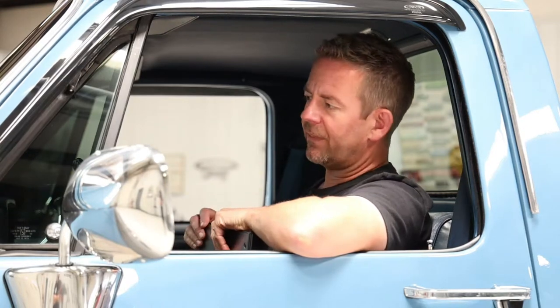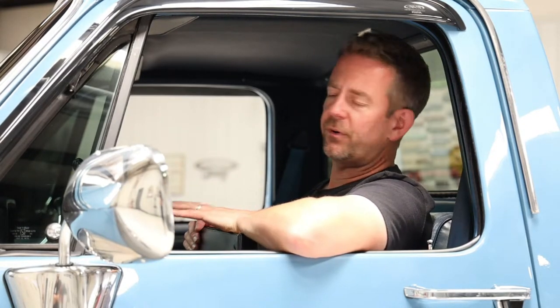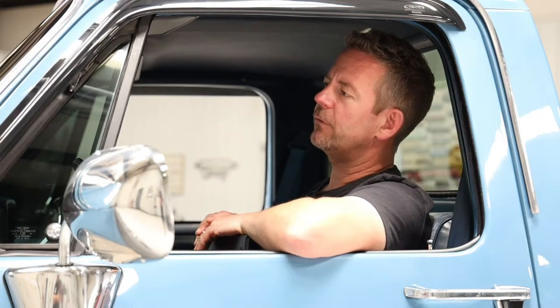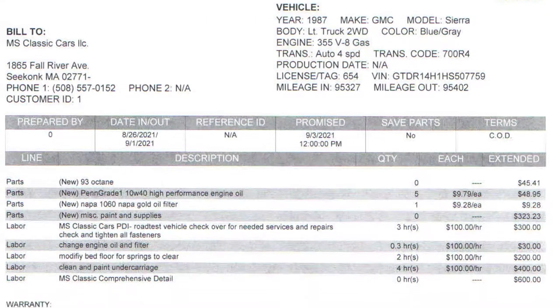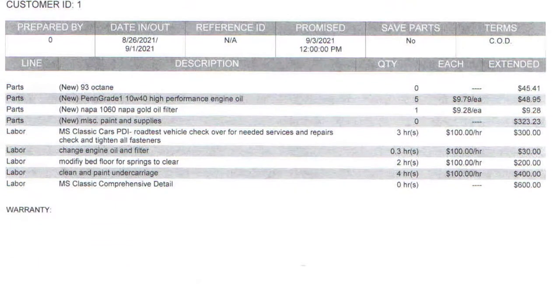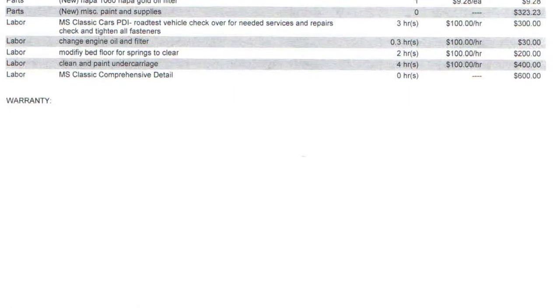The work that we did on this particular vehicle will be documented within our description. The invoice is actually getting printed over the next day or so. We just finished it, so pay attention for that on our website listing at msclassiccars.com.